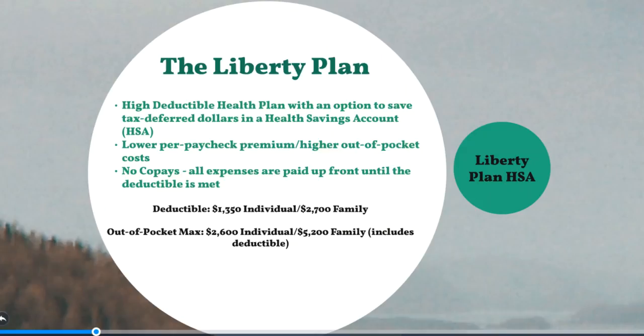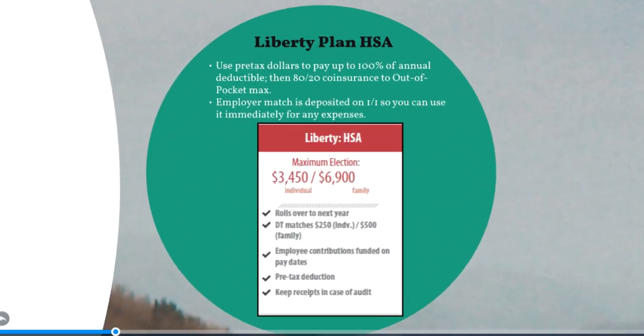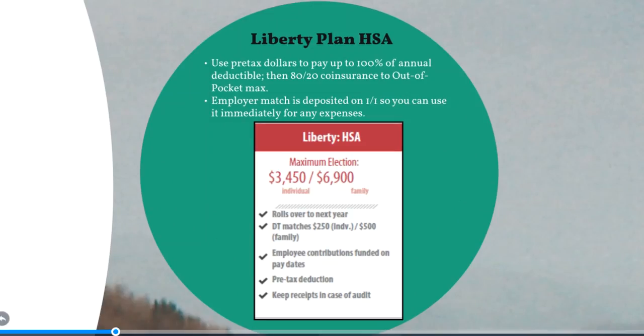website at myuhc.com. Now, if you're wondering why you would choose a high deductible health plan like this, where you have to pay more money out of your pocket before the plan pays for anything, one answer would be because you pay less per pay period to have the Liberty plan than you do to have the traditional plan.